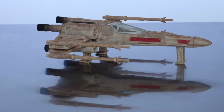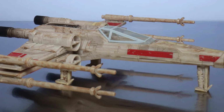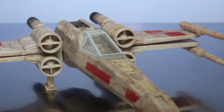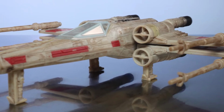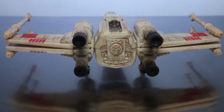So taking a closer look at the X-Wing here, you can see the detail on it is really, really nice. Aside from some minor red paint that shouldn't probably be there, I'm assuming that's not meant to be scraped on there. But you can tell it is a Red 5, so it is Luke's X-Wing. There are some orangey bits. The thrusters are really, really black, which I don't know how I feel about. I feel like it's too black. I feel like it should be faded more than anything, but that's just my opinion.